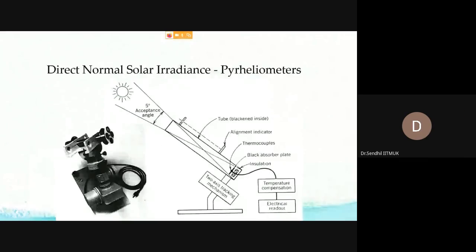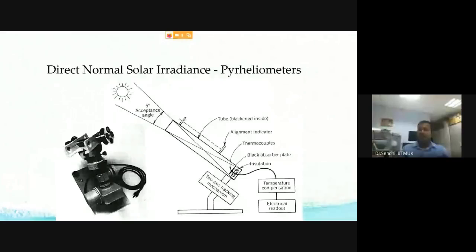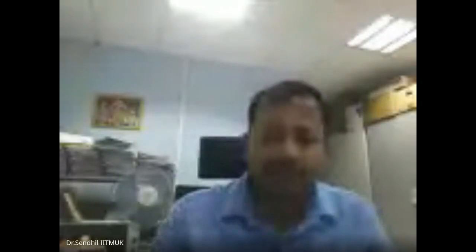If you want to find the beam radiation separately, you have to use the pyrheliometer. The pyrheliometer measures how much direct beam radiation is coming to the earth. With an acceptance angle of 5 degrees, only the radiation within that cone angle will be taken.